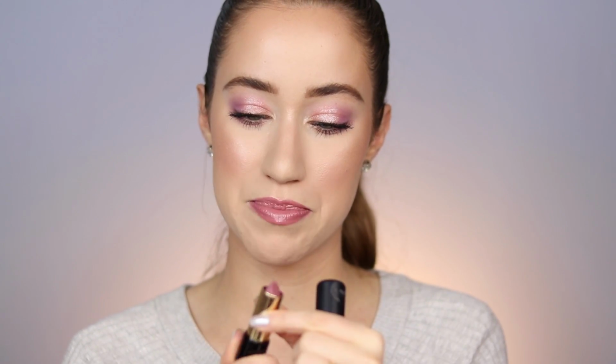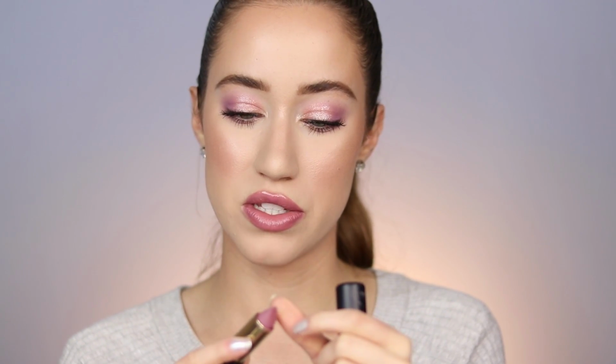Here, let me swatch that other red lipstick I was talking about so you can see what that looks like on the back of my hand. There they are, my two faves right now. The lip color I'm wearing right now is actually a Lancome matte lipstick, and I wasn't sure if I was going to mention it in this video because I haven't worn it enough to consider it a favorite, but I do know I love the color, so maybe I'll just tell you about it anyway as a little bonus product.